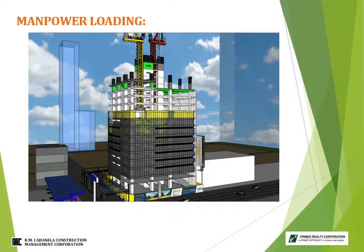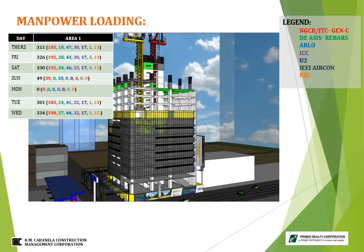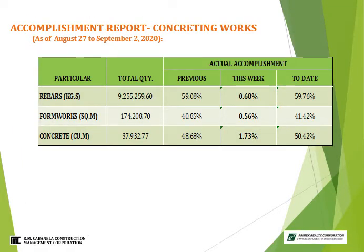Manpower loading from August 27th to September 2, 2020. Highest manpower was last Wednesday, September 2, 2020 at 334. For accomplishment of concreting, particularly on rebars, the present accomplishment is 0.68% with total accumulated percentage of 59.76%. In formworks, they got accomplishment of 0.56% with total accumulated percentage of 41.42%. Lastly, on concreting, the accomplishments are 1.73% with total accumulated percentage of 50.42%.